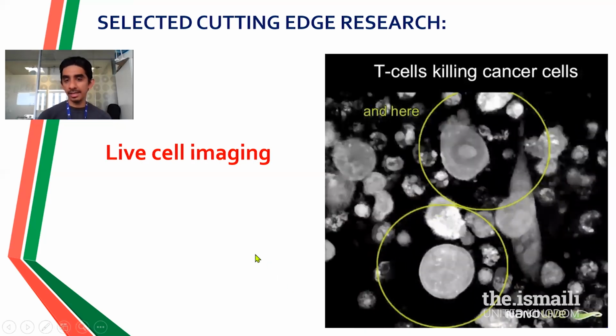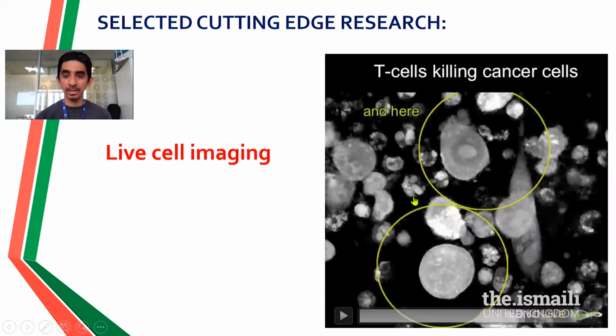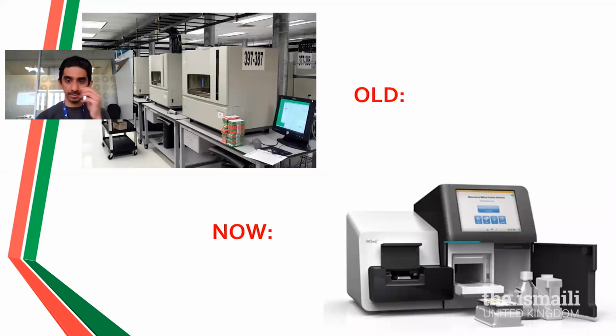So here you can see these blobs of cancer cells which are being attacked by the immune cell. They do this naturally, but in the cancer condition, cancer cells find a way to evade them. So there is a booming area of immunotherapy in which those immune cells are trained to identify cancer cells and then kill them. Isn't it exciting?